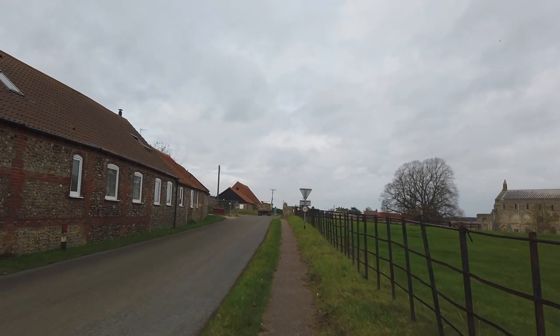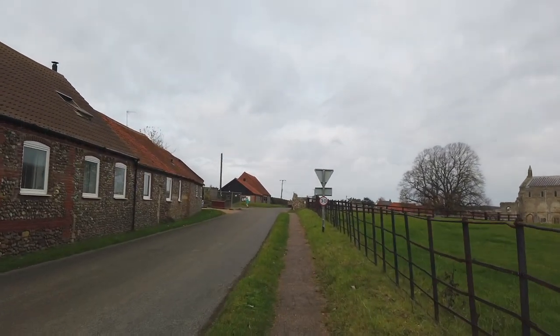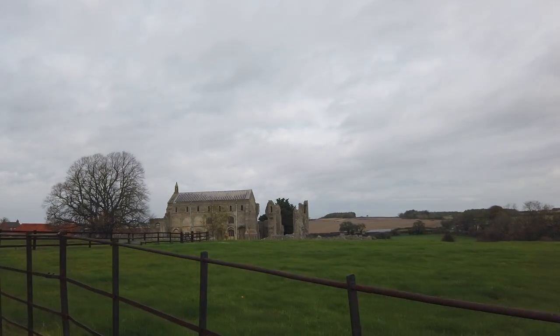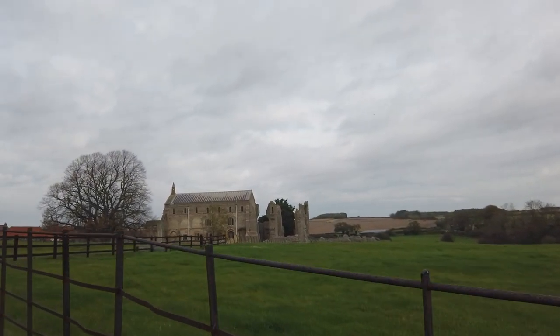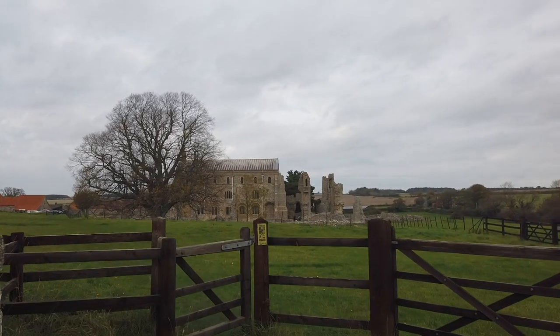So we've done a nice little circular walk in Binham. And at the heart of this lovely village is the Priory. Super place to visit if you're in Norfolk. I'd strongly recommend you stop off here for a look. One final glance.